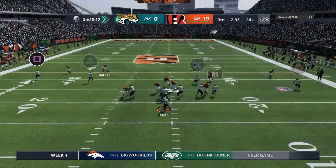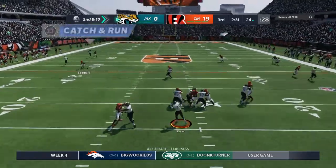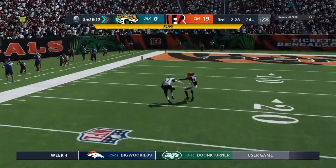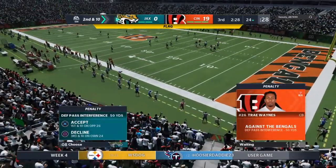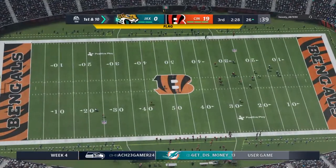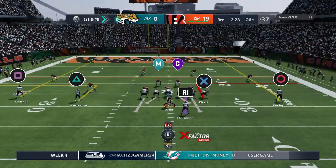I guess it's time now to lean on that leadership. And he'll let this one go deep for Chark. And a flag comes in as that one falls incomplete. Now let's see who this is on. So the contact came before the ball got there, and the flag is thrown.